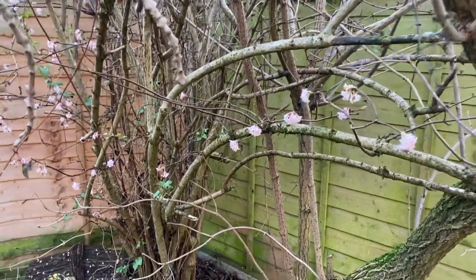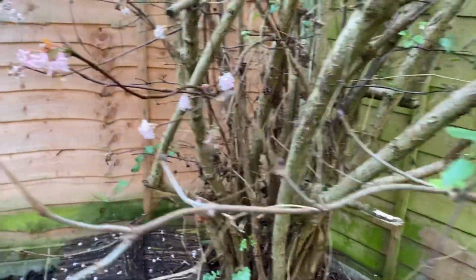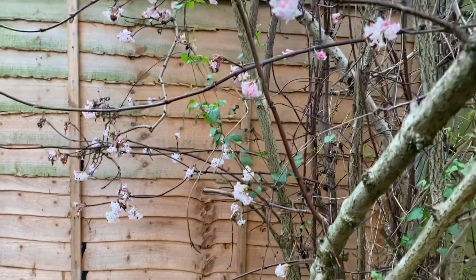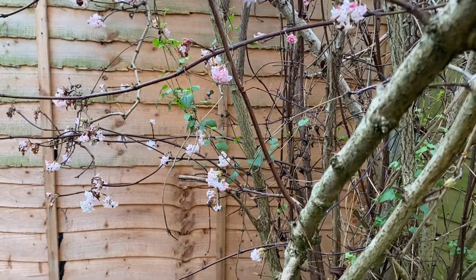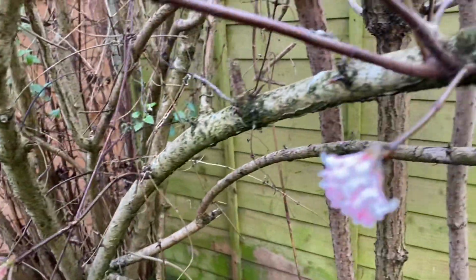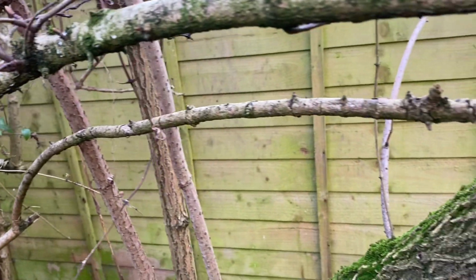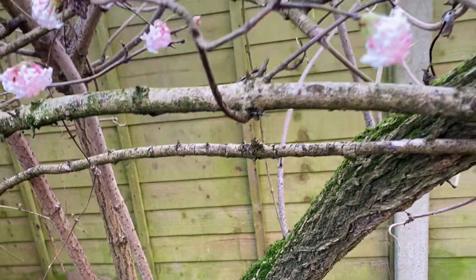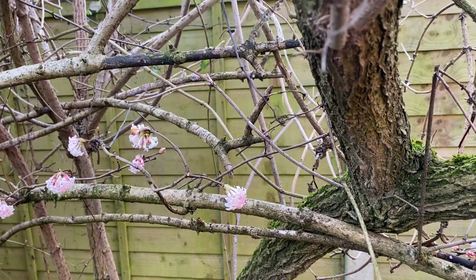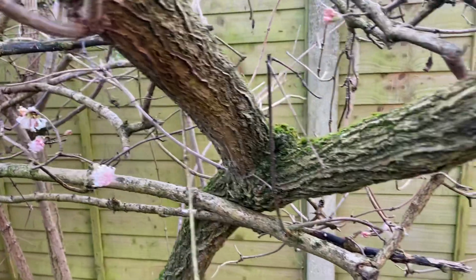If I can get into here, which is where I've got my log pile for the hedgehogs, you can see there's quite a dense area of flowering over there towards the fence, but it really is lovely. And what is absolutely gorgeous about this is I can't even tell you how beautiful the scent is. You can actually smell it right back from the house, especially if the wind's in the right direction. So it's beautifully fragrant, as well as being really lovely. An absolutely gorgeous shrub to choose if you want to have some winter colour.